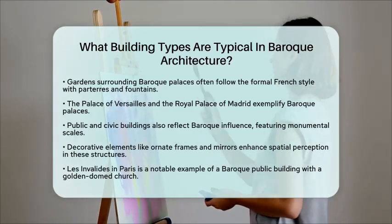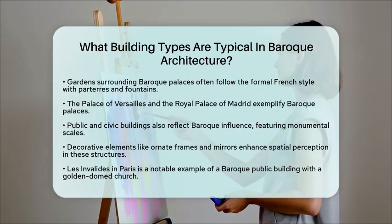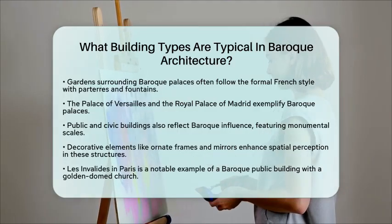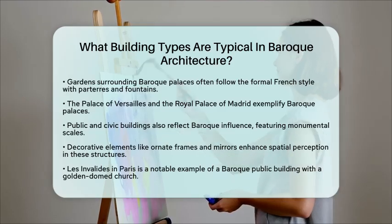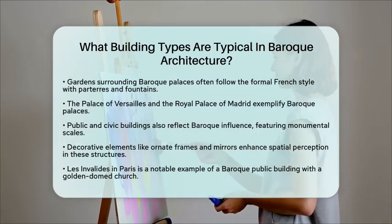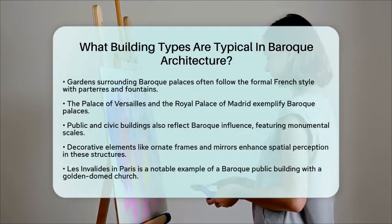In summary, typical Baroque architecture includes churches with dynamic interiors and oval plans, palaces with grand decorations and formal gardens, and public buildings designed to impress through their scale and ornamentation. Each of these building types reflects the Baroque art's focus on emotion and movement, aiming to inspire awe and convey power both spiritually and politically across cultures.